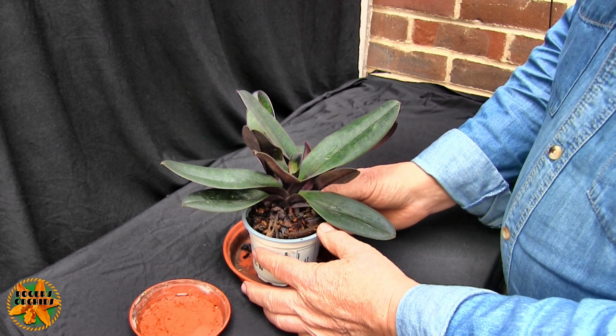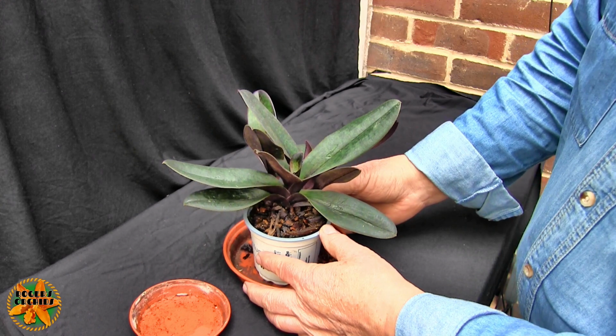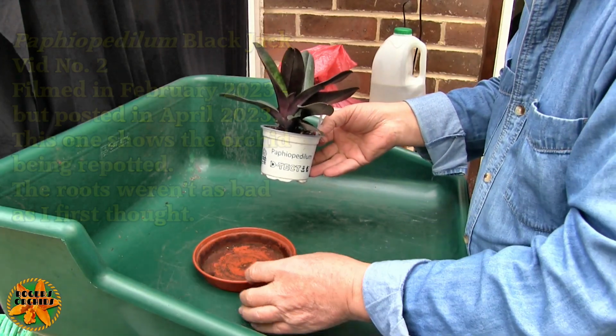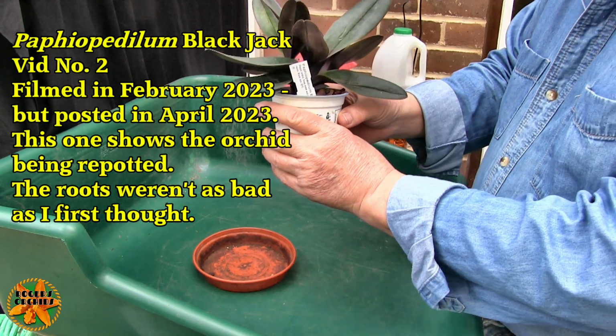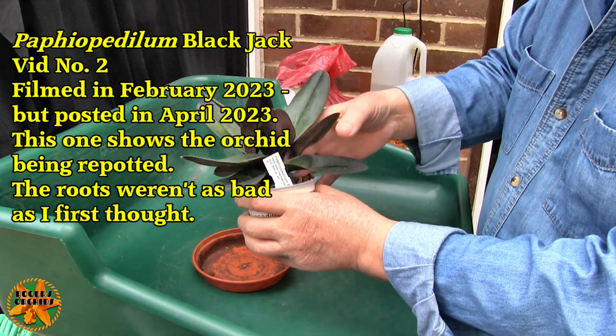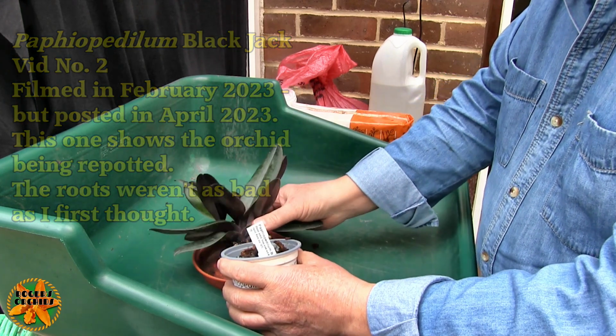What we can hopefully do is recover that by getting it in some more suitable media that doesn't stay soaking wet like this does. We lifted it out of the pot in video number 1, and it was decided that it was soaking wet, the roots didn't look too good, and it needed a repot. So that's what we're going to do now. It will lift out of the pot with no effort at all.